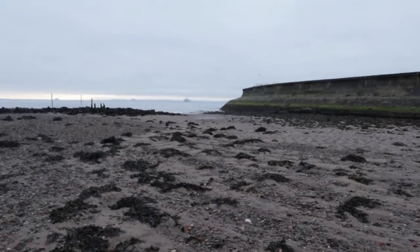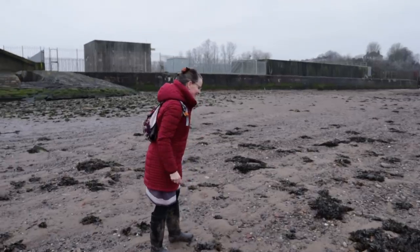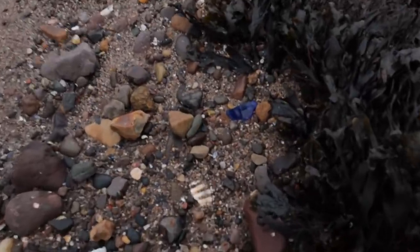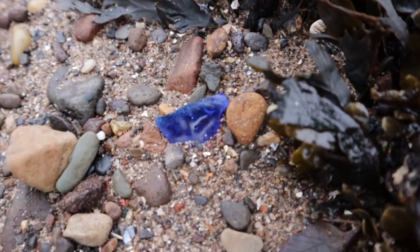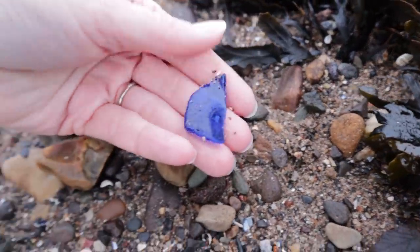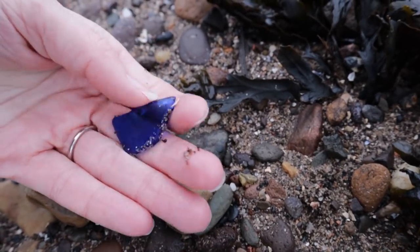In typical fashion, I was just off to go and film some stuff, and Nicole shouted, "Blue!" Yeah, look, it's just over there. That's cool. It's a really nice piece as well. It looks nice. Hard to tell if it's frosted or shiny or wet. Maybe a combination. It looks quite shiny, but you know, we always take blue.